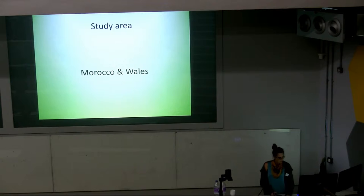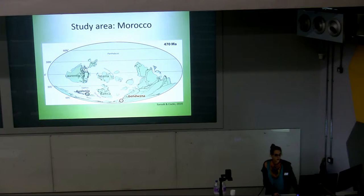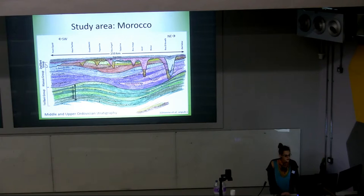So let's start with Morocco. It was situated at that time on the Gondwana paleocontinent, really close to the South Pole, which is convenient to detect the presence of an ice cap. So this is the middle and upper Ordovician stratigraphy. The green one is middle Ordovician, and this is the upper Ordovician. We can see the glacial incision from this well-known Ordovician glaciation. And this tiny bit in brownish, this is the Arenig. As you can see, it is not well defined and described, although we see that there are some sedimentological evidences. So we wanted to have a closer look at this stratigraphy in Morocco.